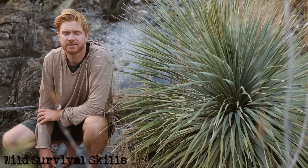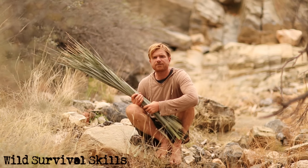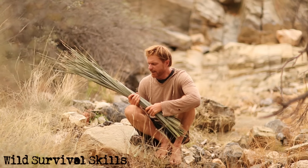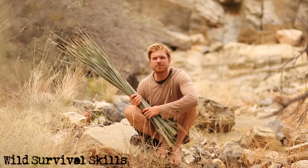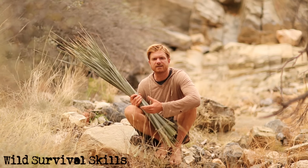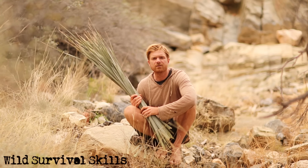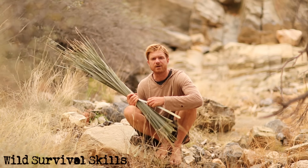All right, so I've collected a bunch of sotol leaves. I removed all the thorns from the outside. Went pretty quickly, and I probably could have done it with my fingernails if I didn't have a knife. And what I'm going to do right now is make a plaited basket, something you probably did as a kid with popsicle sticks to lock them together in a square. I'm just going to fold up the ends and keep going under, over, and it should make a really strong basket, as these leaves are almost unbreakable.